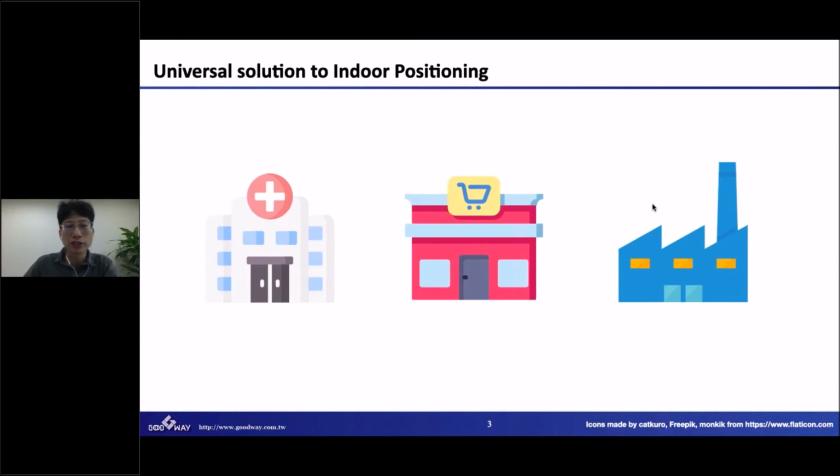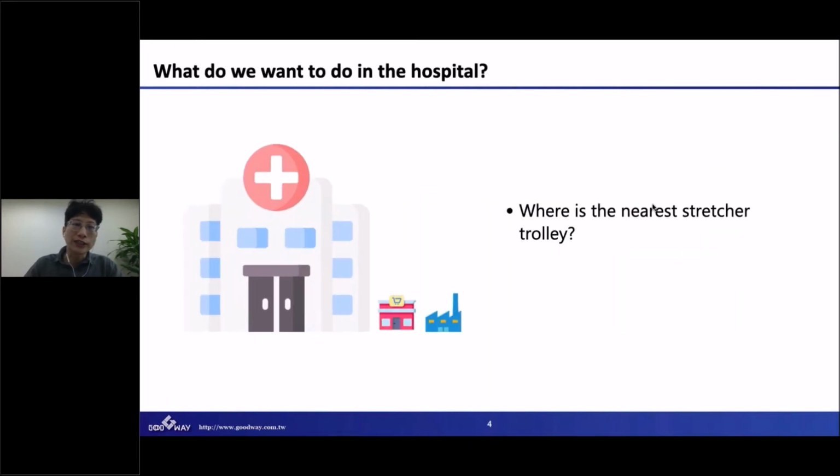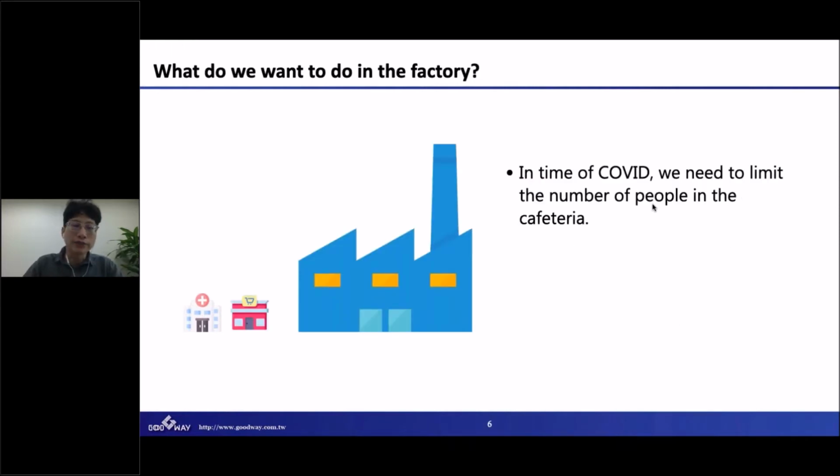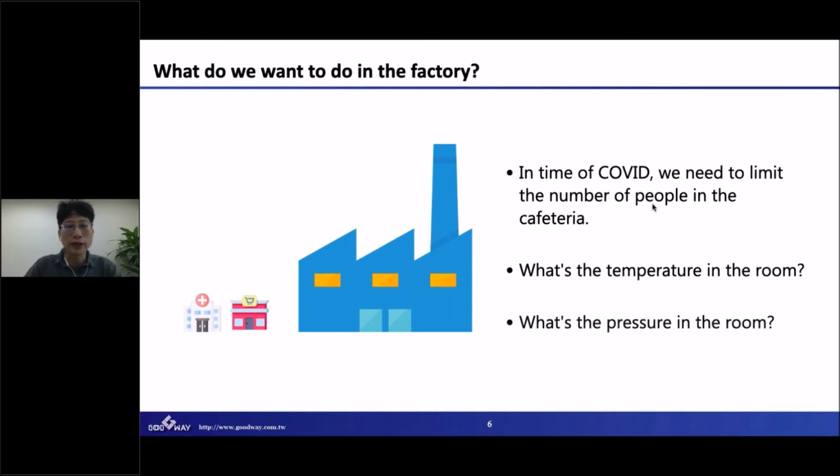As we all know, it's a universal solution to indoor positioning. Whether you're using it in situations such as the hospital, the supermarket, or the factory, you could find some uses for it. In the hospital, for example, a user might want to ask questions like, where is the nearest stretcher trolley, or where have the patients wandered into? In a supermarket, they might need to find items such as carts or baskets, or the customer might want to know where the nearest clerk is to serve them. In the case of a factory, they might want to limit the number of people in a certain area because of COVID. The mesh system can carry sensors as well, so there could be questions like what's the temperature in the room and what's the pressure in the room.